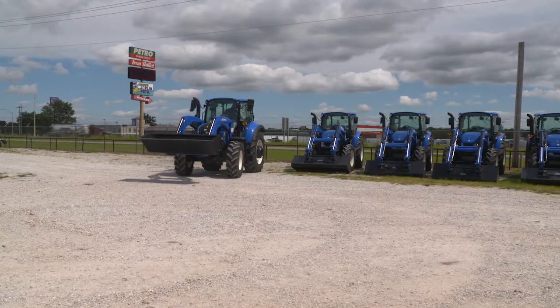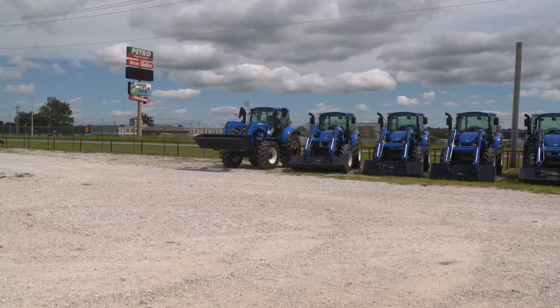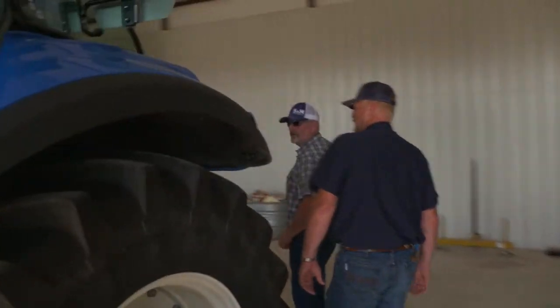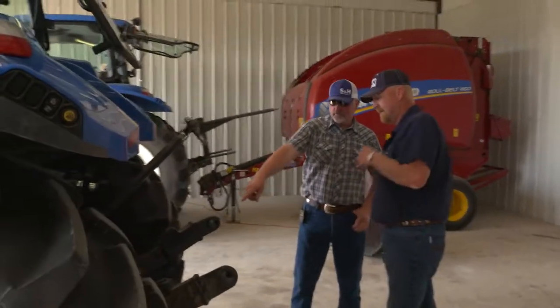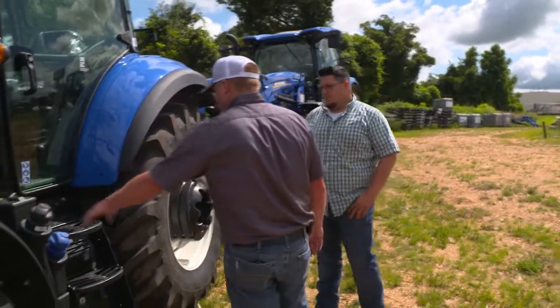Do you have a trained shop? Are they accessible during the hours that you're going to be working? Will the salespeople introduce you to the parts staff and the service staff? Do you know who you're dealing with? Because that's going to be ultimately what makes you happy with a tractor.